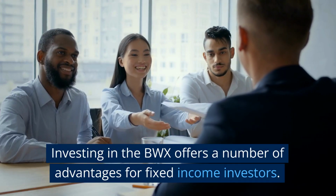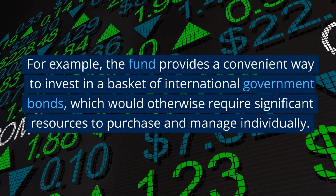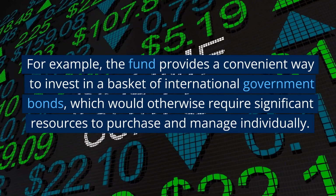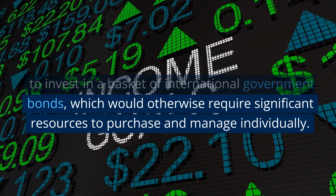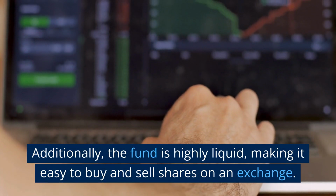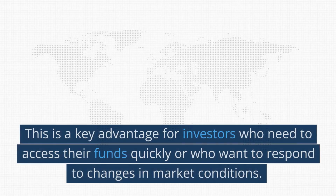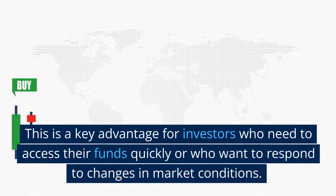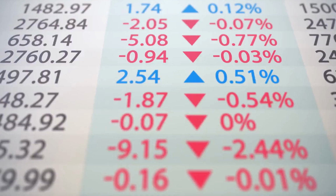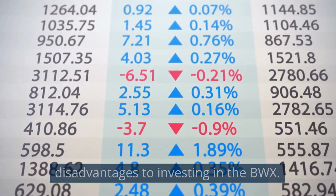Investing in the BWX offers a number of advantages for fixed income investors. For example, the fund provides a convenient way to invest in a basket of international government bonds, which would otherwise require significant resources to purchase and manage individually. Additionally, the fund is highly liquid, making it easy to buy and sell shares on an exchange. This is a key advantage for investors who need to access their funds quickly or who want to respond to changes in market conditions.